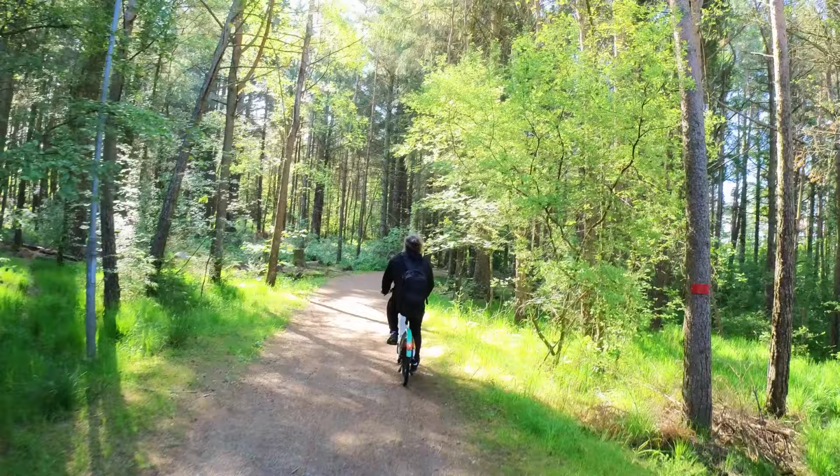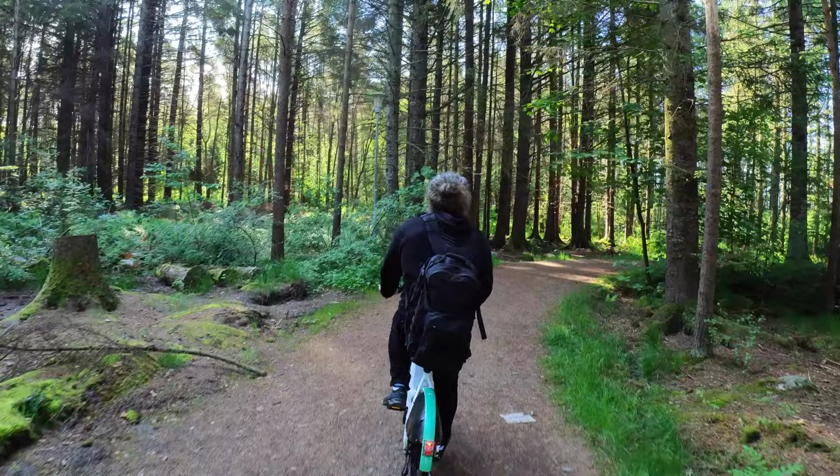All of the locations we visited are fairly close to each other, so if you don't mind biking, you can check out some really nice forest trails on the way too.